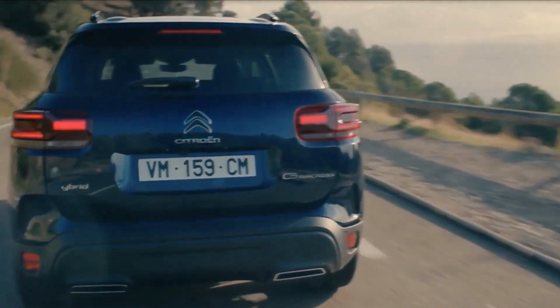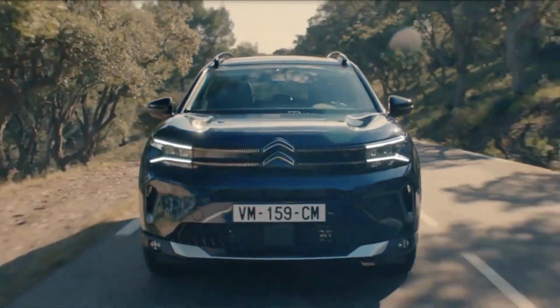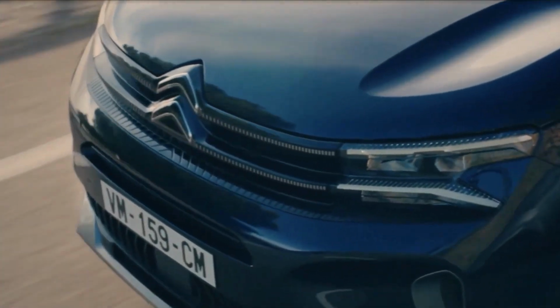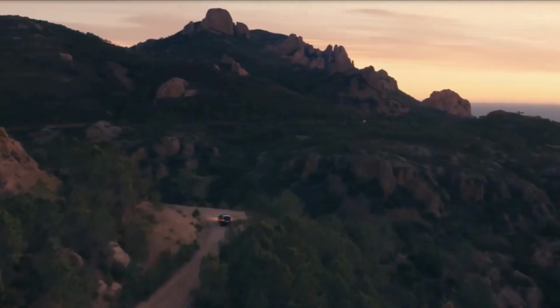Design changes extend to the rear, where the C5 Aircross gains new LED light clusters. It's also equipped with new styling panels, 18 inch alloy wheels, and gloss black roof bars.